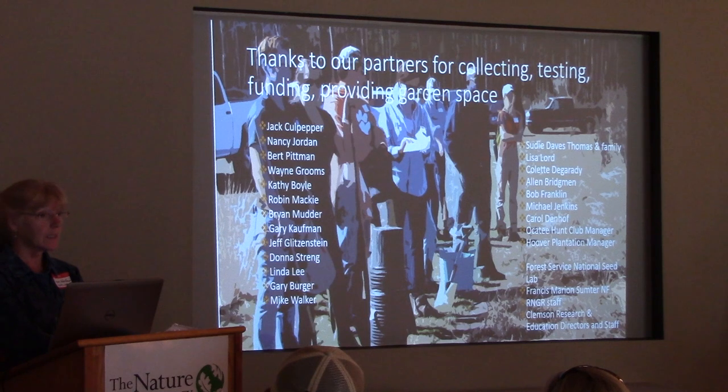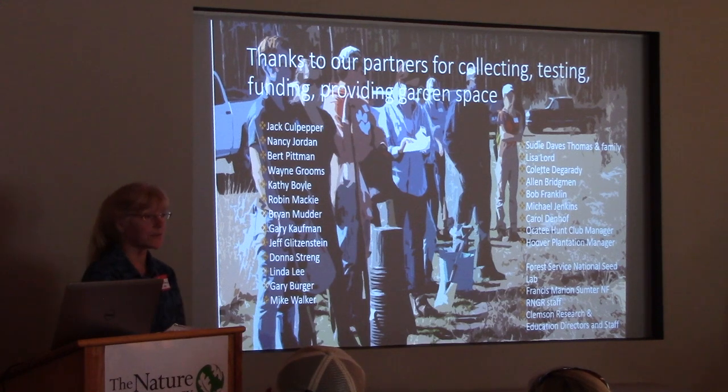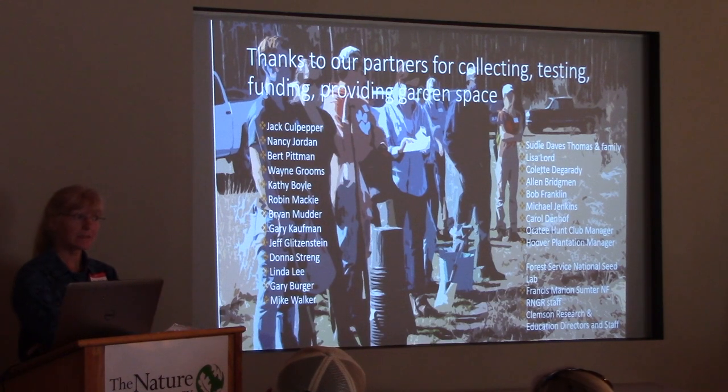It is a big project. We're just now gleaning information which will help us. We have a direction for the future. Most of these folks helped with collections. Some of them helped with seed cleaning, and Clemson University provided resources and local garden staff. So that's the story that I'm working on now.